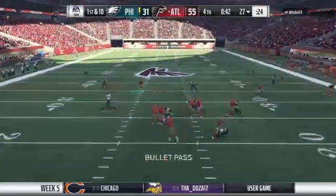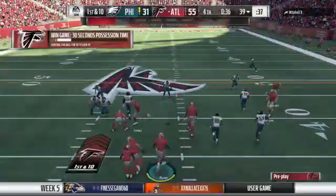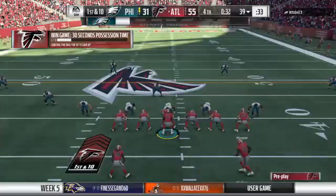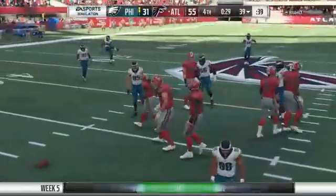Ryan wants to throw it. And Jones has it over the middle. And he gets this one just shy of the 40. They'll mark him down at the 39. Give him 12 yards on that one. It earns him a fresh set of downs. And he'll spike it with exactly 30 seconds now left on the clock.